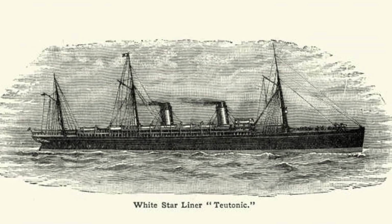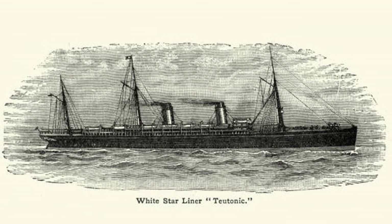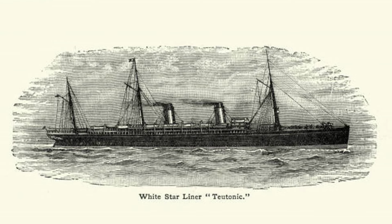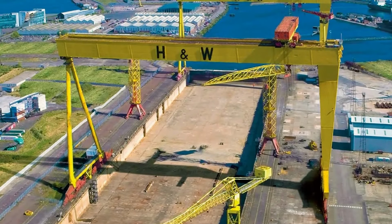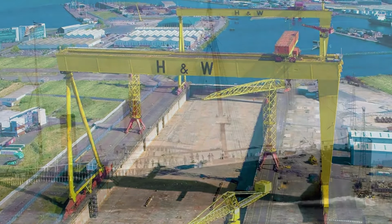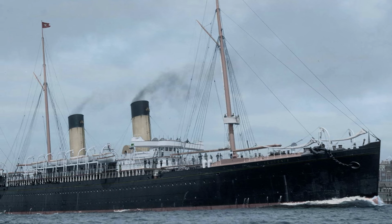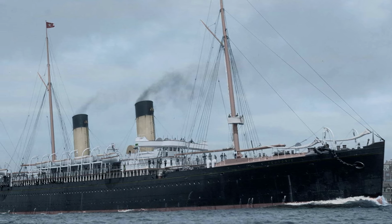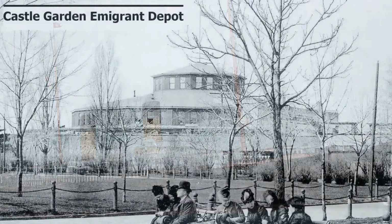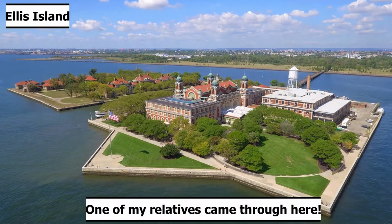Records have shown that Teutonic and her 3 amigas picked up as many as 800 Irish immigrants in a single stop, as the White Star Line was supremely popular in Ireland, being most of their ships were Irish-built. Harland and Wolff is an Irish shipyard in Belfast, and they had an exclusive contract with White Star Line. After Queenstown, Teutonic would then push out into the North Atlantic, taking on 2,500 miles of open sea between Ireland and New York. Once passengers disembarked at either the White Star Line Pier in New York City or the Immigration Center at Castle Garden and later on at Ellis Island, the ship would be prepared for the return voyage.